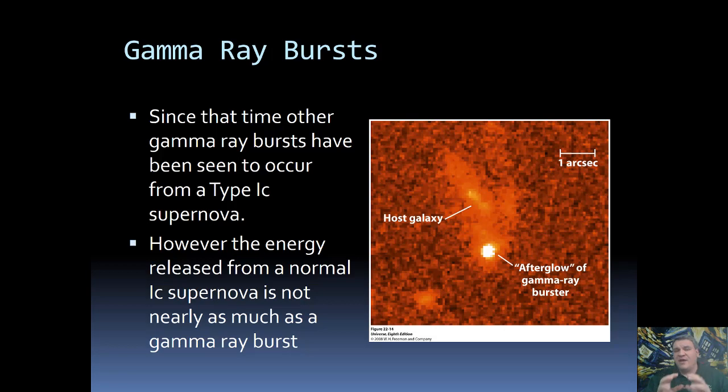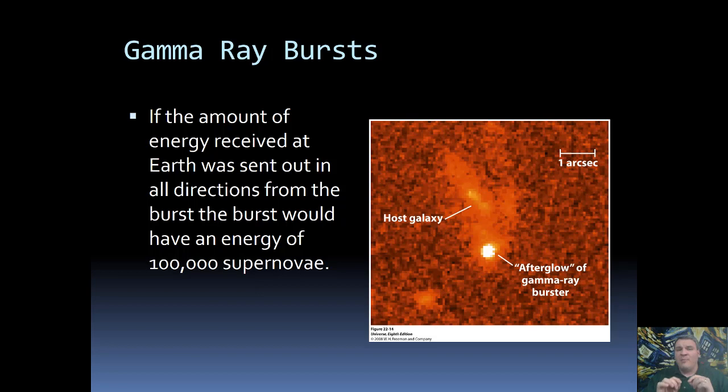However, the problem is the amount of energy. If we assume that the energy of the supernova is going in all directions, so take the amount of energy that hits the Earth, and then add up together how much energy that would be in all directions, then these gamma ray bursts would actually have way more energy. Specifically, a gamma ray burst would have as much energy as 100,000 supernovae. Okay, so this is a problem. We look at it, we get the spectrum, and it's a Type 1c supernova, but based on the energy, it has as much energy as 100,000 supernovae. Something really weird has to be going on.